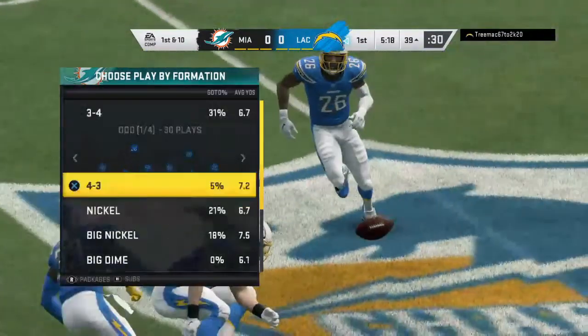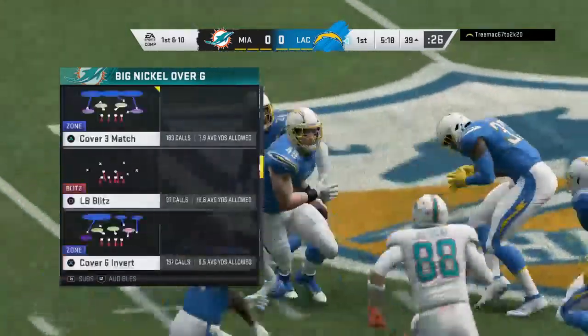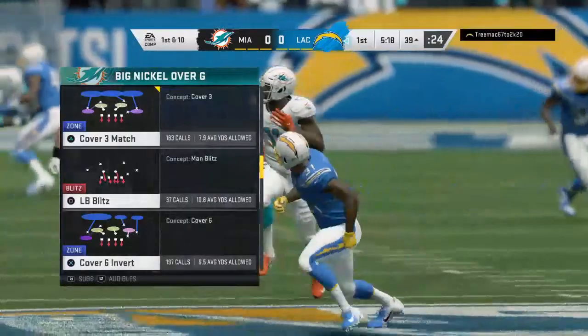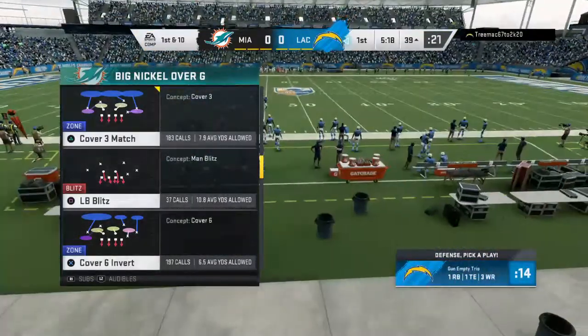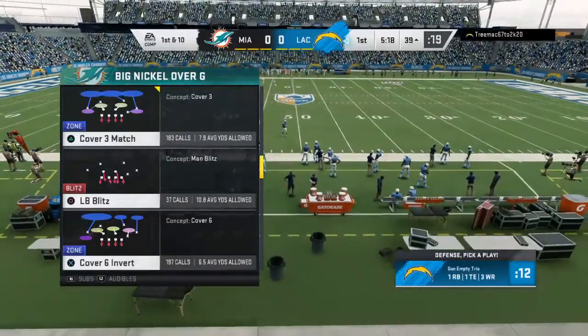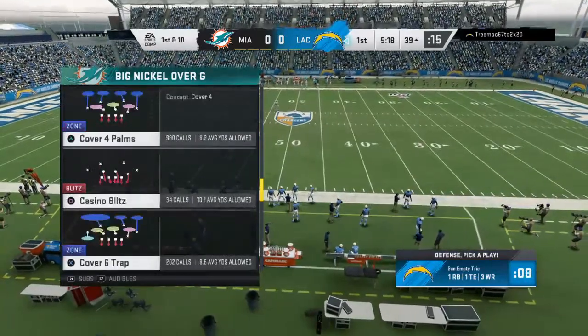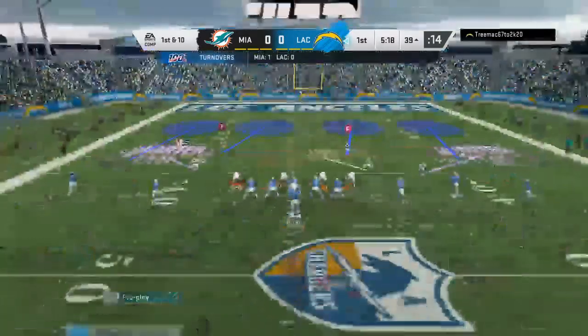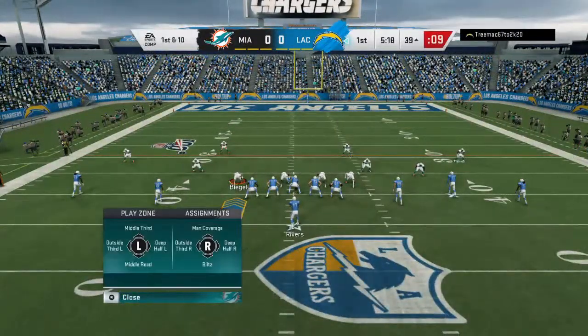Too many ones in this play. First quarter, first drive, first interception thrown. And that last one, that hurts. So from the 39 now, they'll come up on a 1st and 10. Let's go, D. Tighten up.